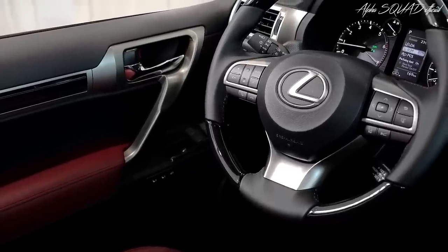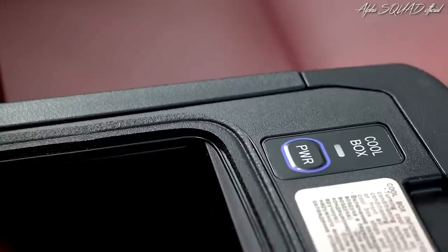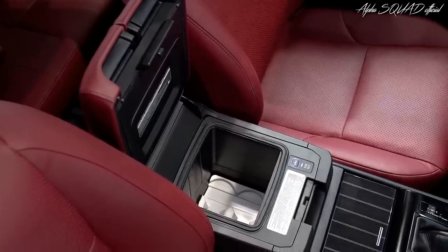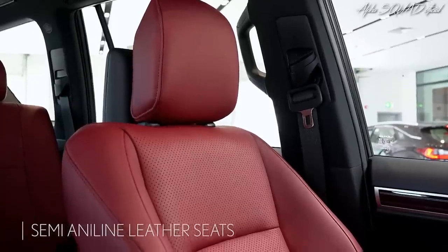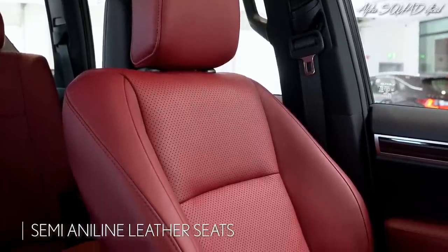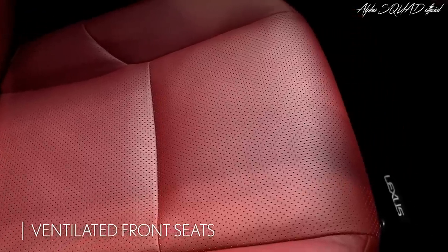The interior of GX inspires you just as much as its performance. Every little detail in every feature is designed keeping in mind your convenience. Soft yet durable, the semi-aniline leather seats combine exquisite craftsmanship with exceptional comfort.